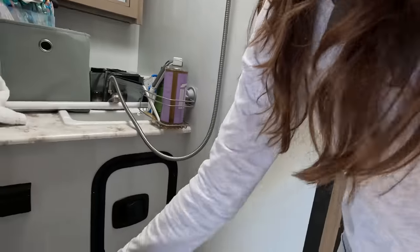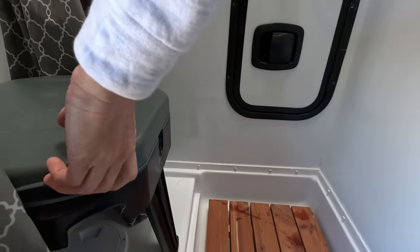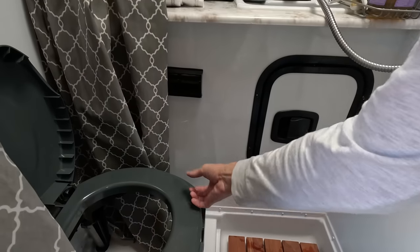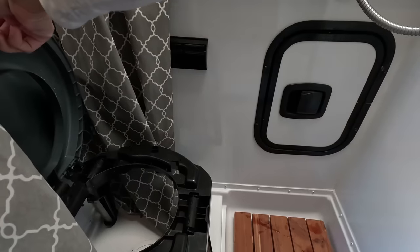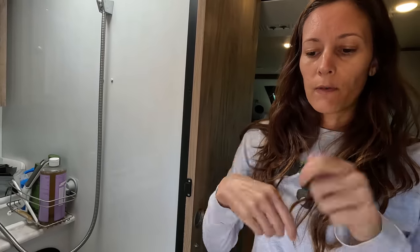And this is just our regular camping toilet. We had it before when we were in the tent, and you just put a bag in there. There are bags that you can buy that come with it, and the bag has some material that expands when your liquid touches it. You fold that in, zip it up, and you just dispose of it.